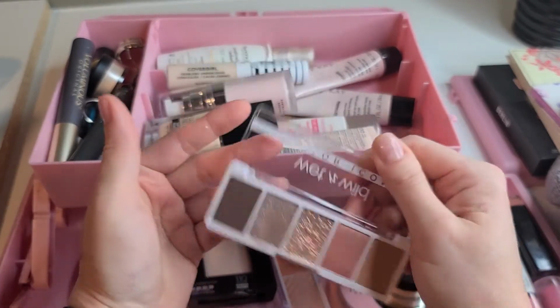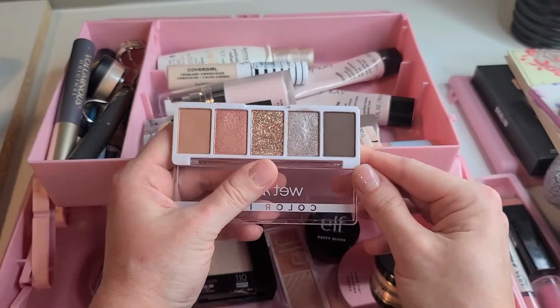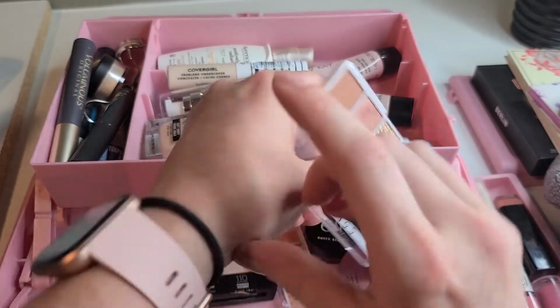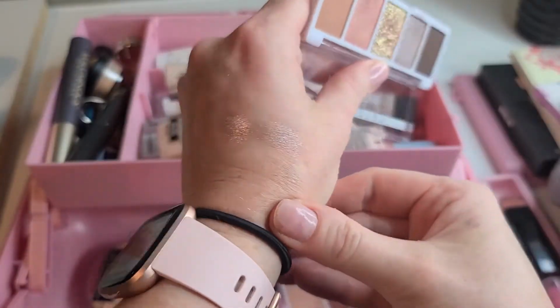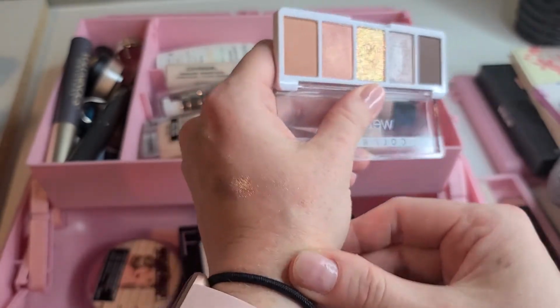If you notice my hands are really shaky, it's just because I went way overboard with coffee today, so just ignore that. But I love this color so much, and I just cannot get enough of this palette, and I just love how convenient it is to have it.